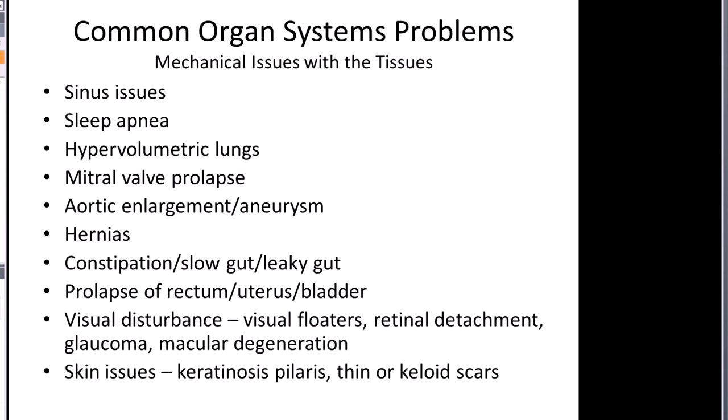This group's also really commonly got mitral valve prolapse. Any kind of valve at all in any system could not be working well. So you can be getting GERD and SIBO from backup of the intestines, the large intestine bacteria going into the small intestine, slow gut, constipation, leaky gut. Not all EDS people have leaky gut, but that's a further down the road progression. Prolapse of the organs, and then other skin issues. That would be keratosis pilaris, which is unsightly but doesn't bother you.